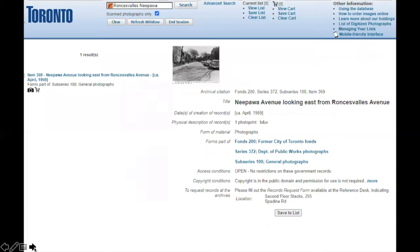I only get one photo coming back. Here's what it looks like when you're looking at the photograph. First that comes up is all of the description about the photograph, including all the information we know in terms of the date. Notice here also at the bottom, the second from the bottom says copyright conditions. Always you should be able to know if you can use this image, what are the copyright restrictions.